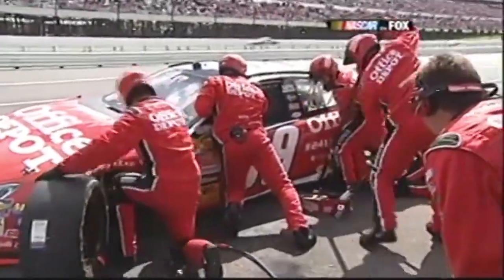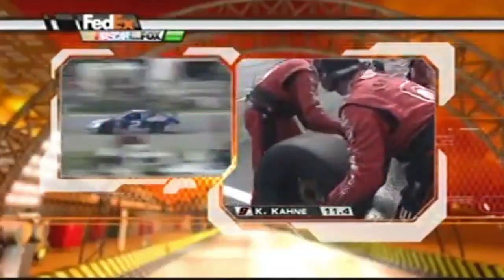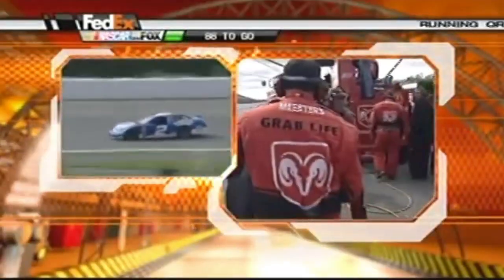Kurt Busch is your leader, but back to the pit problems and the tire change. Jeff Hammond is at the cutaway car. Chris, what happened to Carl Edwards when he came down? His pit crew went. But the good thing, Steve, like we pointed out earlier, you see our leader, Kurt Busch in the 2, just now entering turn 3.